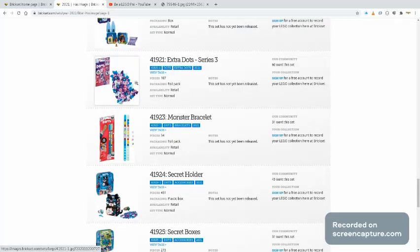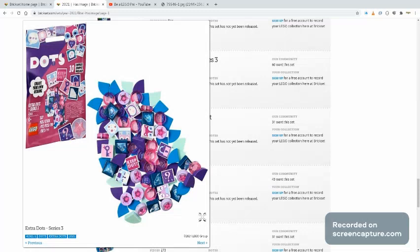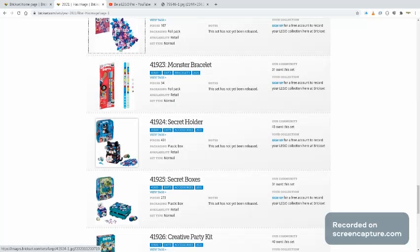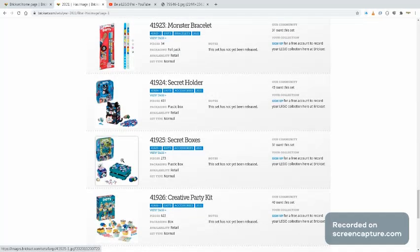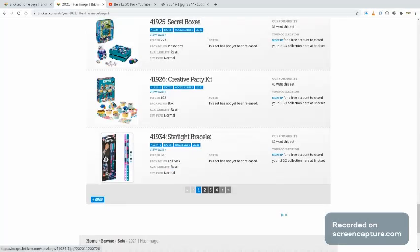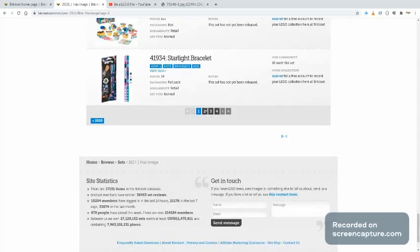Dots, I'm probably not going to get them. There are some cool variants of colors and stuff. Cats. I don't know. Maybe. Monster bracelet. Secret holder. Secret boxes. Creative party kit. I don't know why this is a thing, but... And these cupcakes look like new pieces. And starlight bracelet.